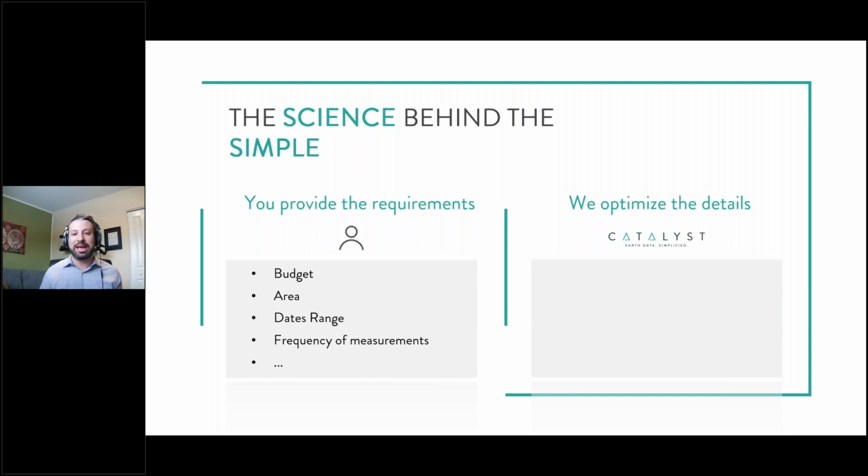And then from there, we take that information and we will optimize the details. So the system will help select the most suitable sensors, like what data should be used for the application that you're trying to use. And because we're working with a variety of different data providers, we also have the ability to select multiple sensors. So perhaps you have a frequency of repeat measurements that requires us to use multiple sensors. That also becomes possible within this platform.